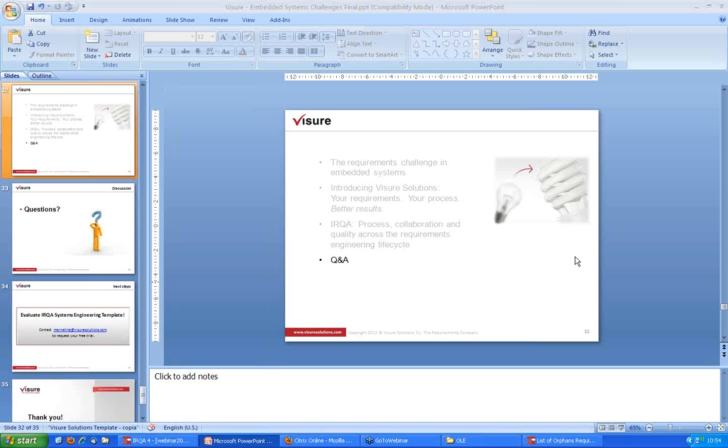We also have a web-based version of the tool that is called IRQA Web, and if you are interested, you can request a demo of the tool. I think there's also a little demo online that shows a bit of the tool, but we do have the web-based version of IRQA. Okay.